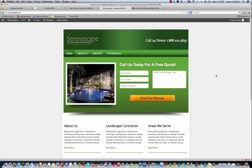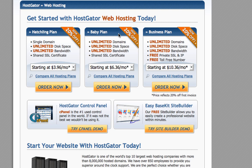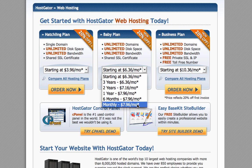All right, so what we want to do is click on View Web Hosting Plans here in the middle of the page. We want to select the Baby Plan here in the middle. These two are basically the same, except you get unlimited domains with this one if you ever want to add on an additional domain in the future. It's basically the same price monthly anyway. Save a few cents. And we want to select the monthly package here. This is going to save you the most money on the front end. Otherwise, you're going to be locked into a little bit more upfront cost. Okay, so order now.